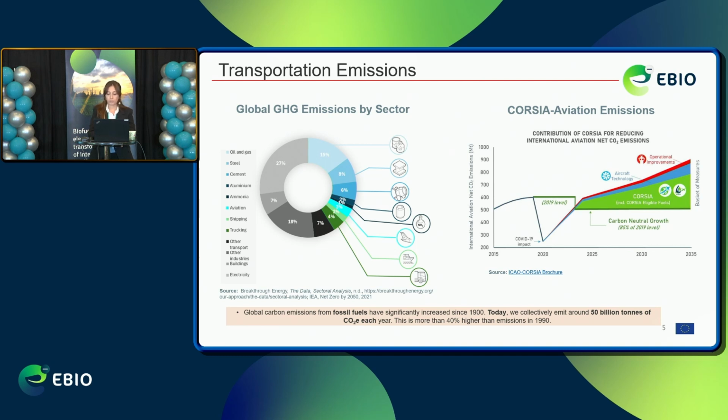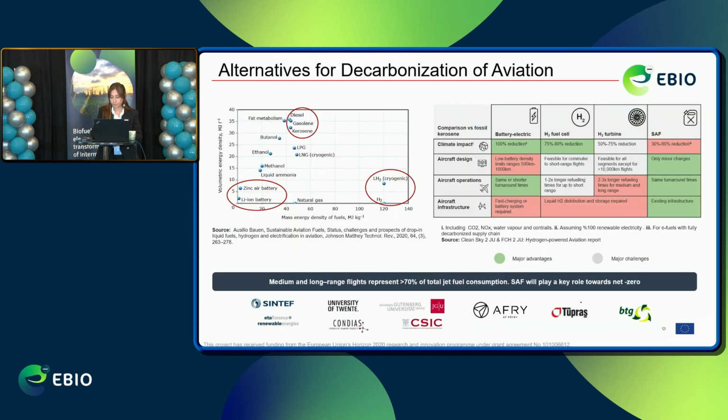Also, the reduction effect of the COVID-19 pandemic has already been recovered by 80%, and there must be some precautions to stabilize emissions at today's level. These precautions are mainly in 3 fields. These are operational improvements, aircraft technologies, and green fuels, and without green fuels it is impossible to achieve this stabilization.